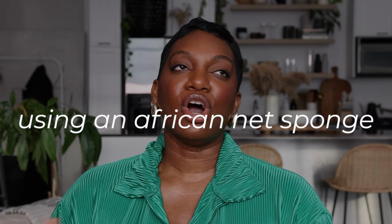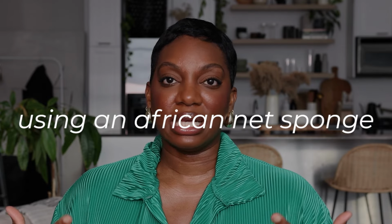That alone is almost like an exfoliator, like an everyday exfoliant. If you're not familiar, an African net sponge essentially is like a long net that is a bit more coarse than your usual kind of sponge. It's scrubbing the dirt off, it's scrubbing the day off, and you just feel really, really clean.